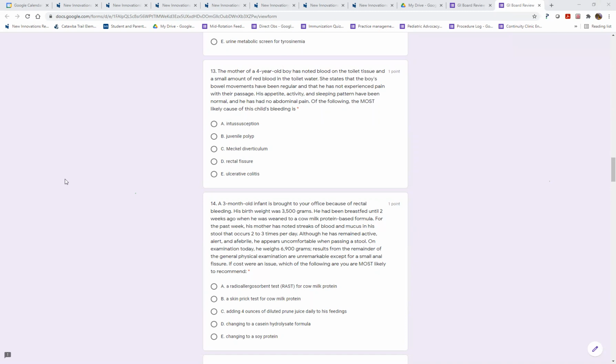I went through this one in depth because this is a very good question. If you don't know the answer when you're reading this, Colin, I don't expect you to perhaps know what the diagnosis is. But this is the kind of question where you can rule out 4 answers, therefore the leftover answer is correct. Red blood, bright red, not a Meckel's because that's dark. Rectal fissure, you would have pain. He hadn't had pain. Ulcerative colitis, you would be sick. He's healthy. Intussusception, you would have pain. There's no pain, no vomiting, no diarrhea. So by default, you're left with the correct answer, which is juvenile polyp.